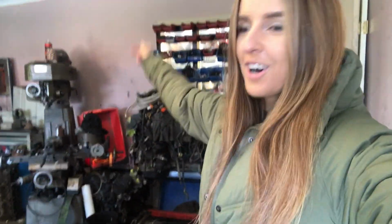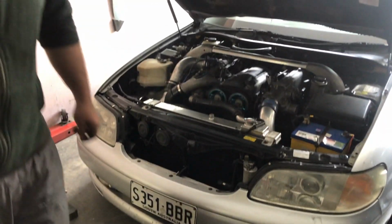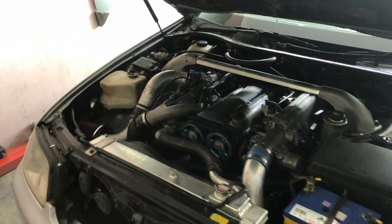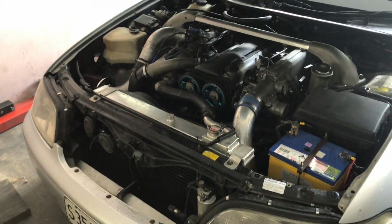So perfect timing. Ooh, an engine bay full of 2JZ-GTE. Holy moly, Nov. It's actually happening. I can't believe it's actually happening. Nov's about to take the engine out of the Aristo.